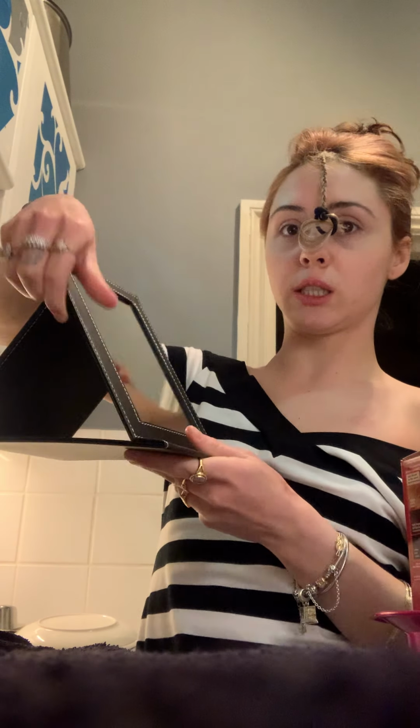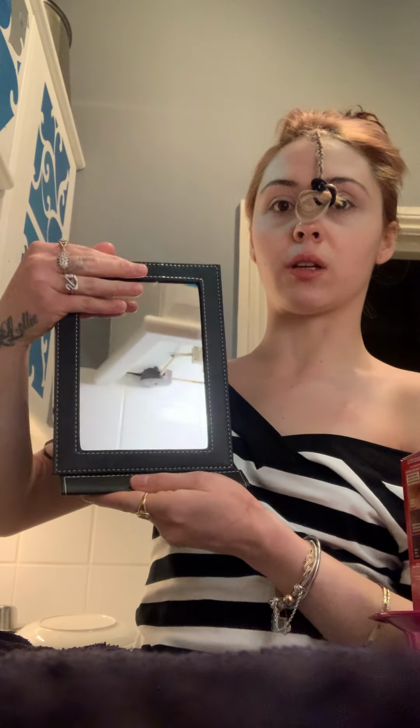It's good for storage, and then it opens up like this. You can move it back a little bit and rest some stuff on it as well. It's actually good for your kit. I've got that there so I could get close and look at what I'm doing. I'll be using this as I dye around it.